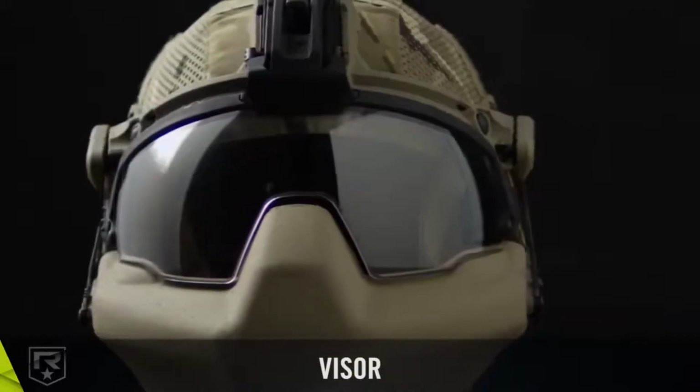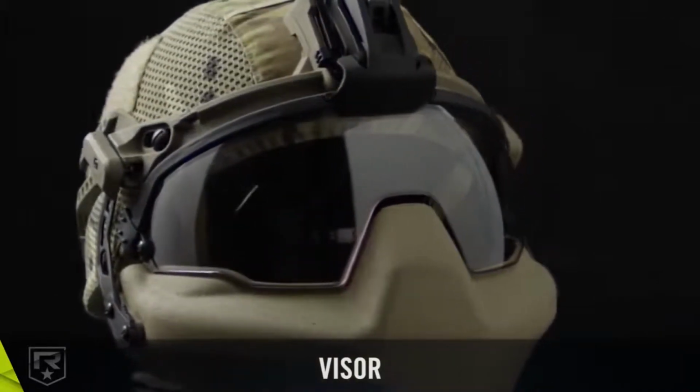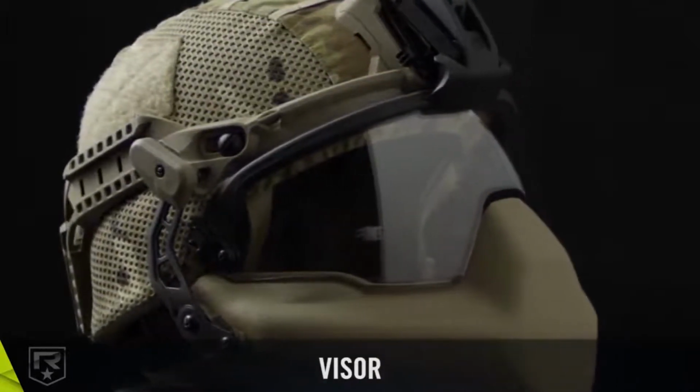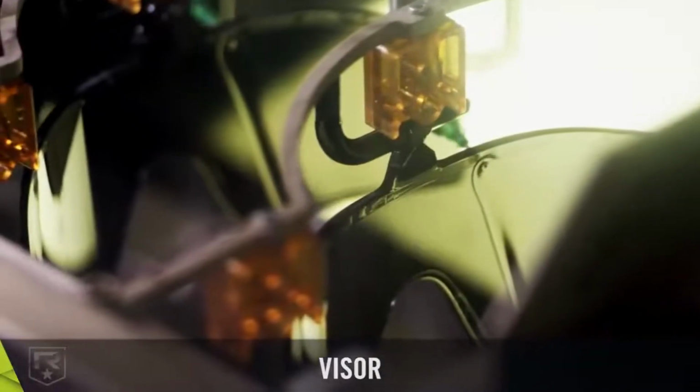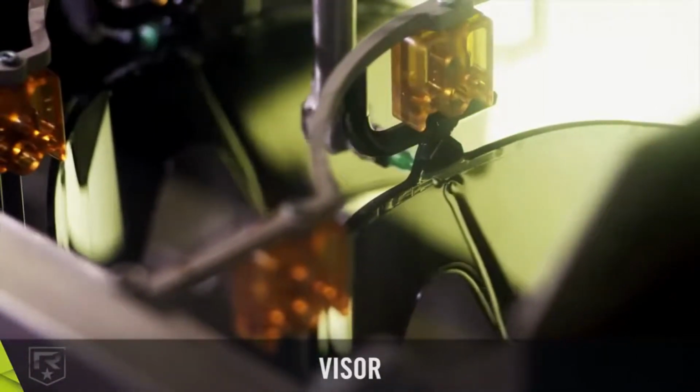The visor's small arm mechanism has been refined for an improved seal against the helmet and mandible, keeping out water, dust, and fragments. Additionally, Revision's advanced coatings provide best-in-class anti-fog and anti-scratch protection.